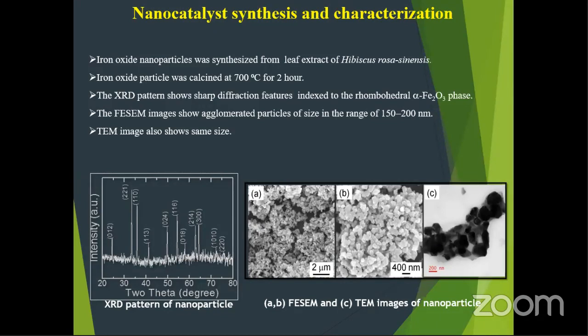So in the literature, it was reported that Hibiscus rosa sinensis, a very common plant, the leaf of that plant is capable enough to produce platinum zinc nanoparticles. So to the best of our knowledge, this is the first report to produce iron oxide nanoparticle from the leaf extract of Hibiscus rosa sinensis plant. Iron oxide particle was synthesized and calcined at 700 degrees centigrade for 2 hours.